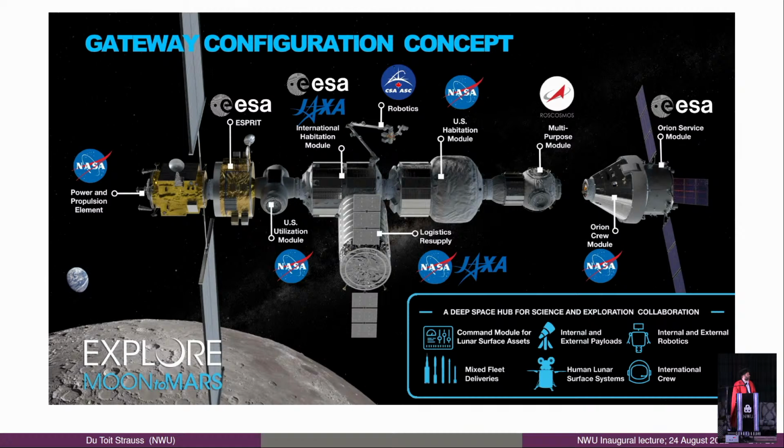It used to be called Lunar Gateway, it's now just called Gateway. The first part, this power and propulsion element, will be launched in 2024, and this would be the replacement for the International Space Station. So the International Space Station will be decommissioned in 2030. The Gateway will take its place, but the Gateway will be on a lunar orbit.